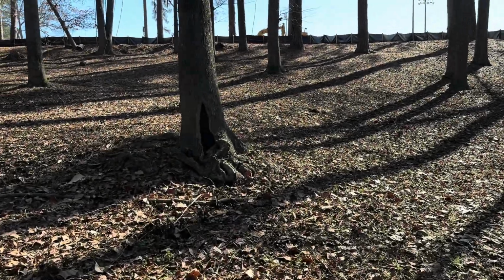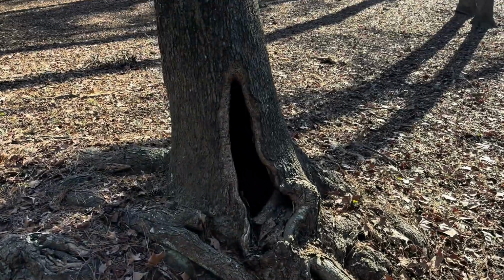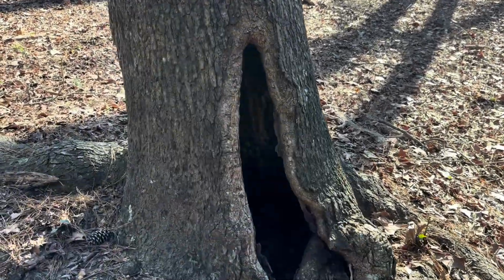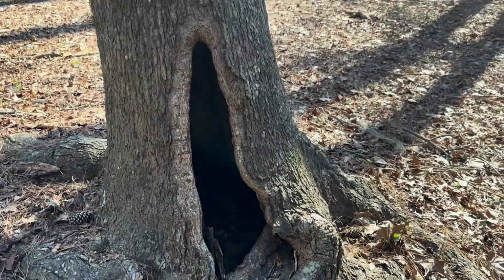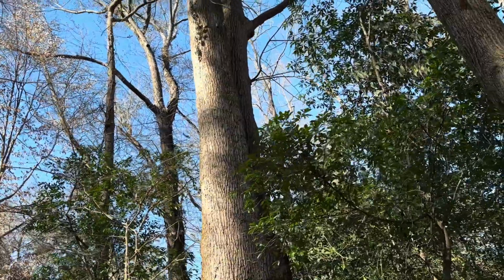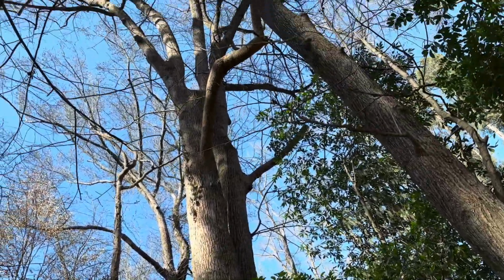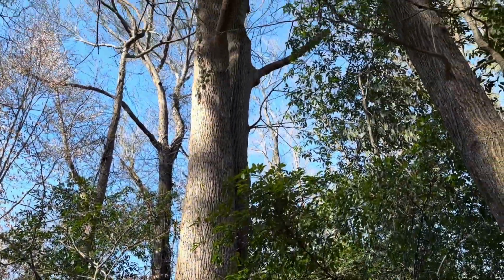And this is pretty cool as well. You know, wondering how did this happen? It's naturally occurring. Did anything live in there? See, it's got this massive trunk. Kind of splits off into two. You can ask how that happens.